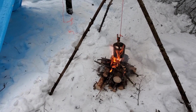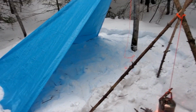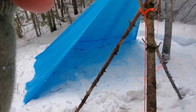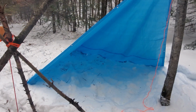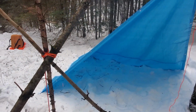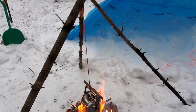All right, here's what I got. I moved the fire. It was there, now here. Just picked up again. And then here's the shelter. All right, just a plow point. So you can see inside, it's just a big triangle, basically. My feet will go down in the corner. And then, planning on feeding the fire tonight, overnight, to keep me warm. So we'll see how that goes.